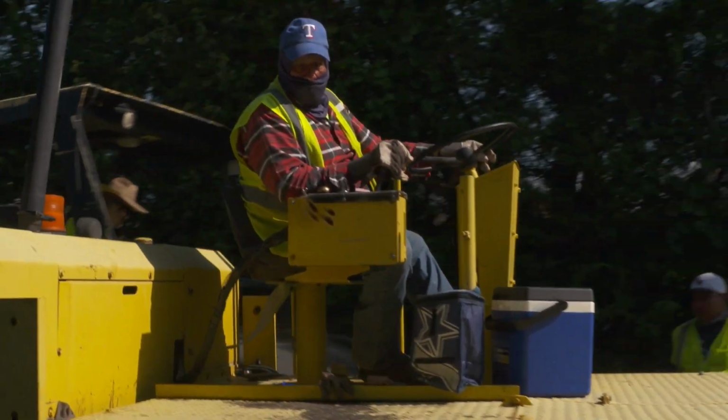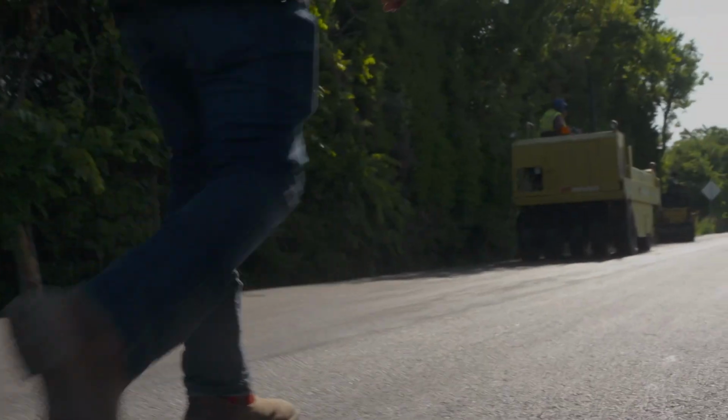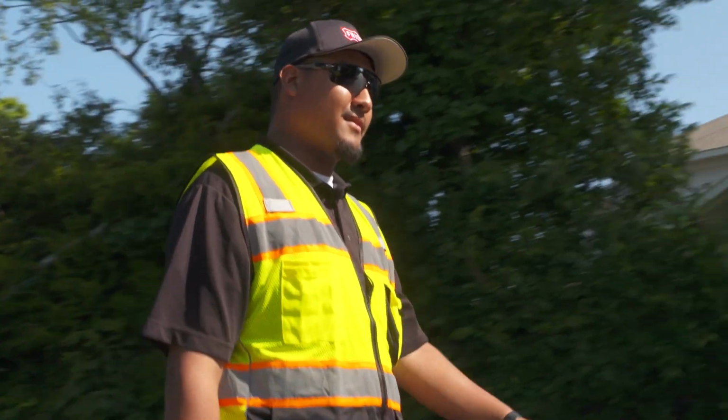Reconstruction of an old county road is near completion. It was in a bad condition, so a lot of people used it. And Frisco Public Works made sure to keep the county road's small town feel.